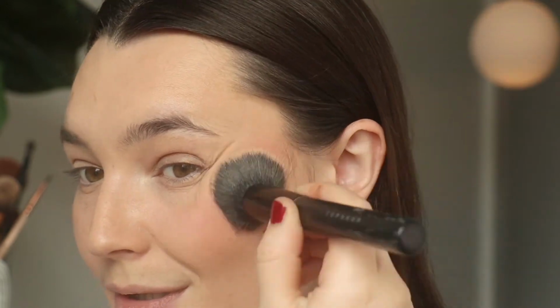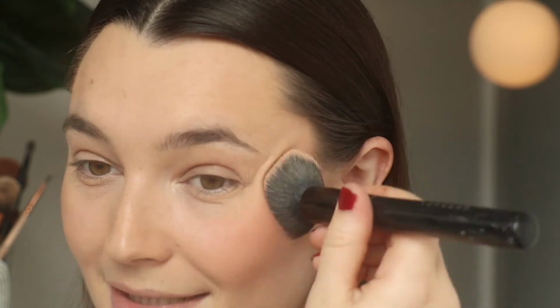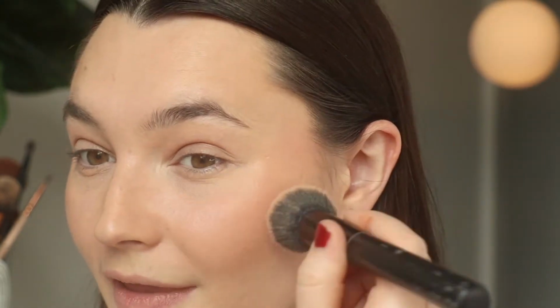If you're quite new to cream products, I think this formula would be really nice because you can build it up, but it does just blend effortlessly. It's really good. I do think that this is a really good formula because it does dry down a little bit. It doesn't stay super tacky on the face, and I love this shade.